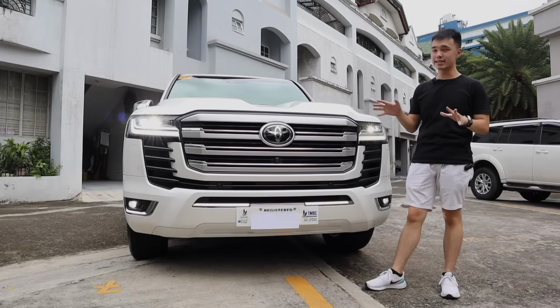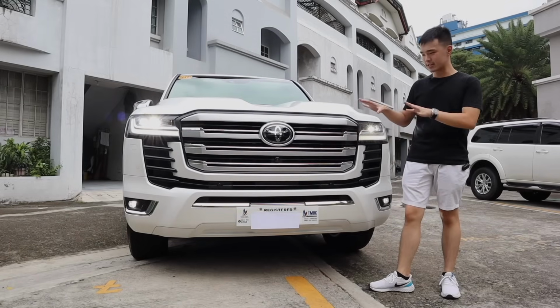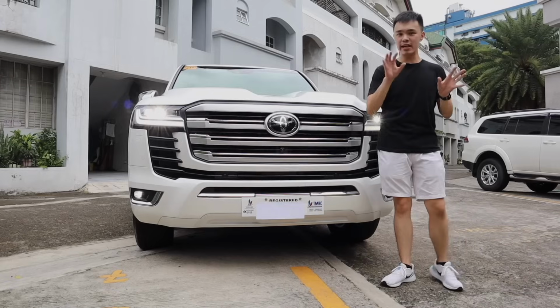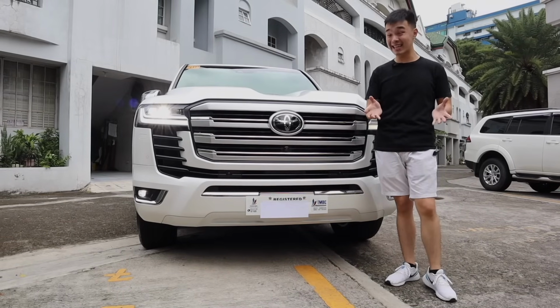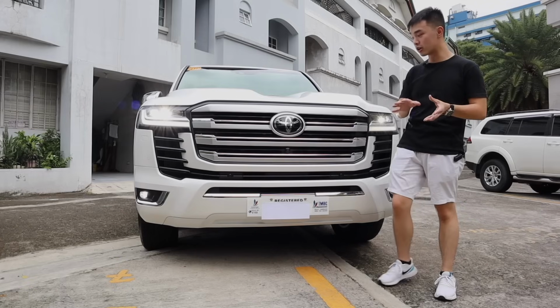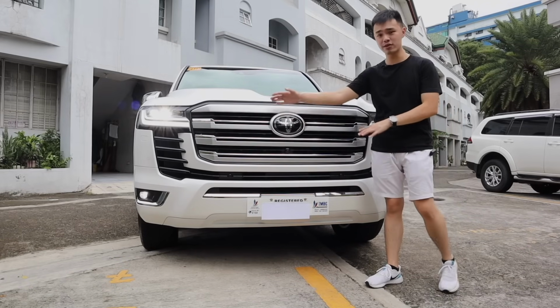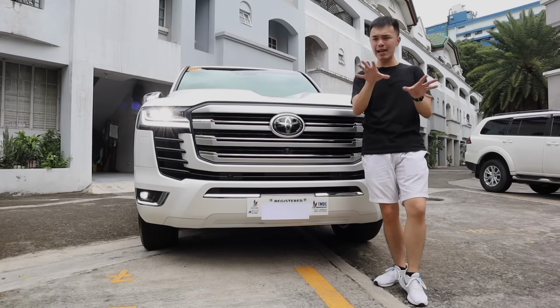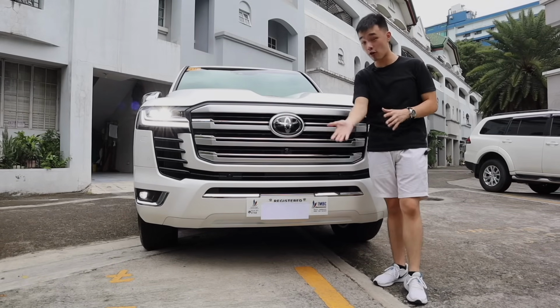Starting from the exterior of the LC300. Now honestly, the grille, it's an all-new grille. It's bigger than ever. However, personally, I do think that it is quite similar to a lot of those aftermarket kits you would get for the LC200. The badge is also really big. You have so much chrome on this as well. You have the same kink in the hood that you will get with the 200. Apparently, Toyota did this so that you can kind of see what's ahead of you, especially when you're off-roading.